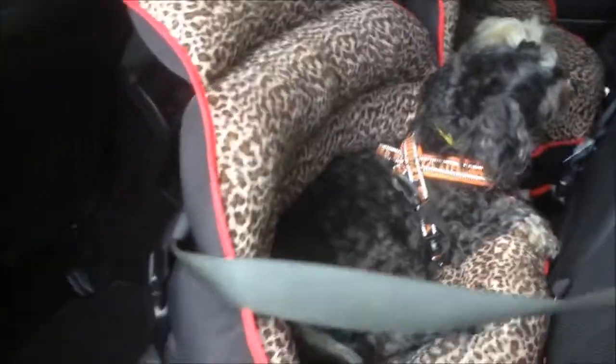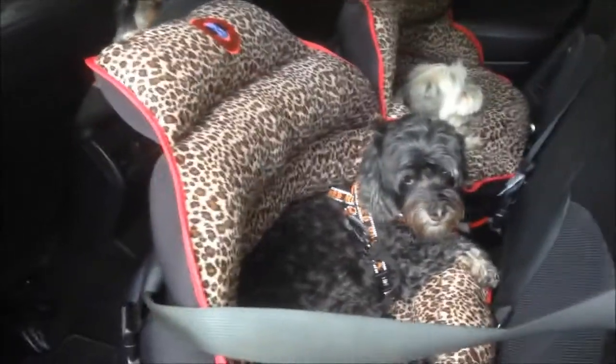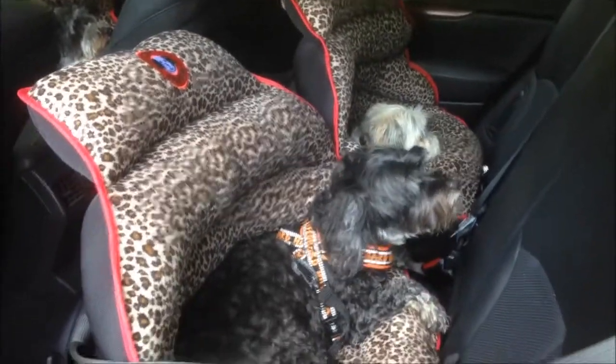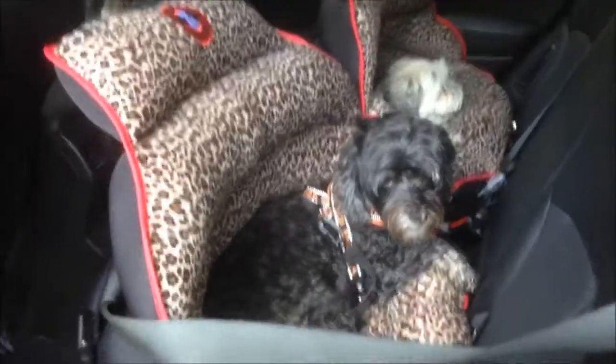The PupSaver comes in three different colors. This leopard, which really is nice because it doesn't show the dirt because we hike a lot, a black and white houndstooth, and a faux fur. I think they might be coming out with another color in the fall.